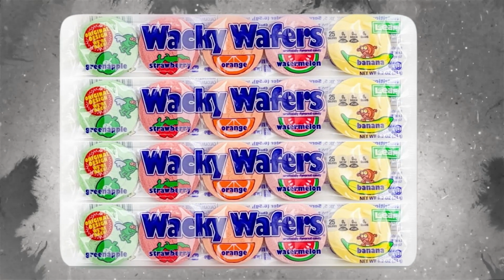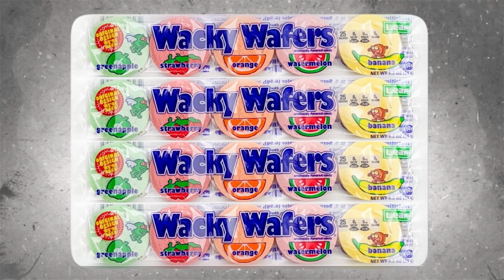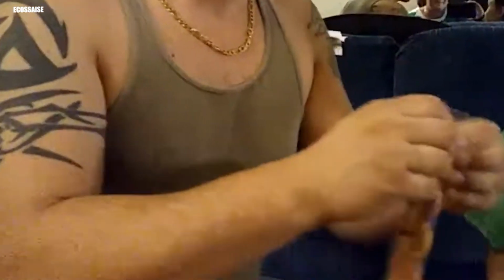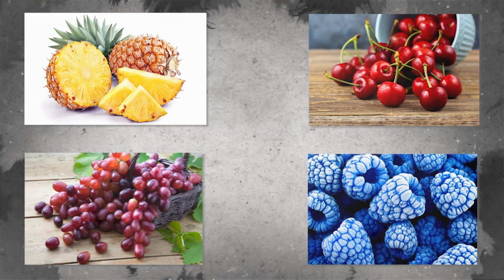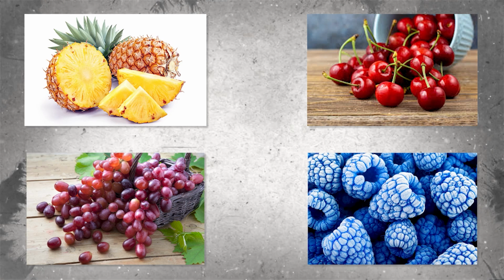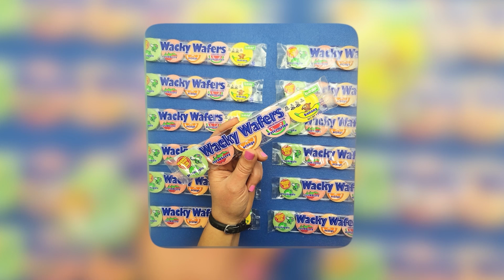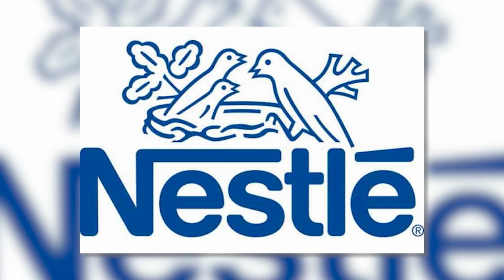Even the candy's packaging was unique, as it featured clear plastic, so the colorful wafers were visible and made it much more tempting to tear into the package to see the candy inside. The best part of it all was that over time, natural flavors like pineapple, cherry, grape, and blue raspberry appeared, and they were amazing.